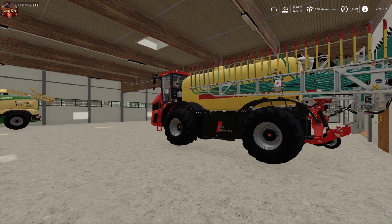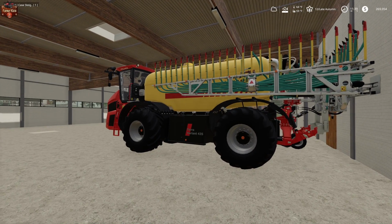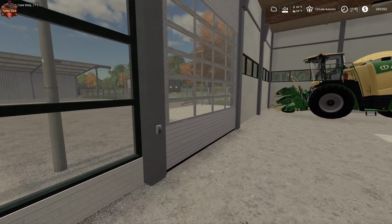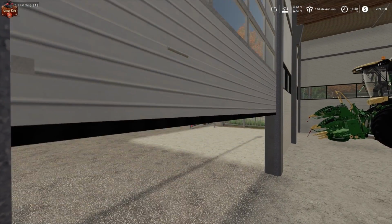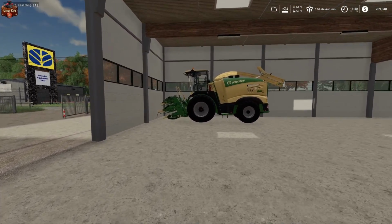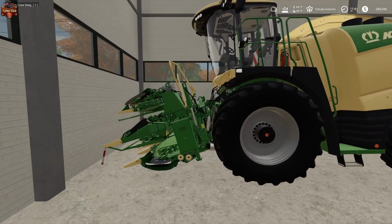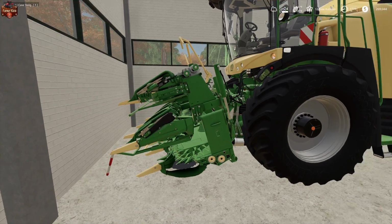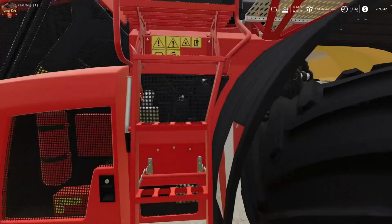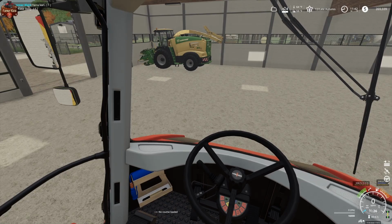There's the big old thing. Got a big old tank on the back. Got this grip applicator. We're going to go ahead and open up the doors here. There's our big Krone, big X 1180. Big old harvester header, chopper header. Got another trailer, so we've got two trailers. We've got the big old Krone there.